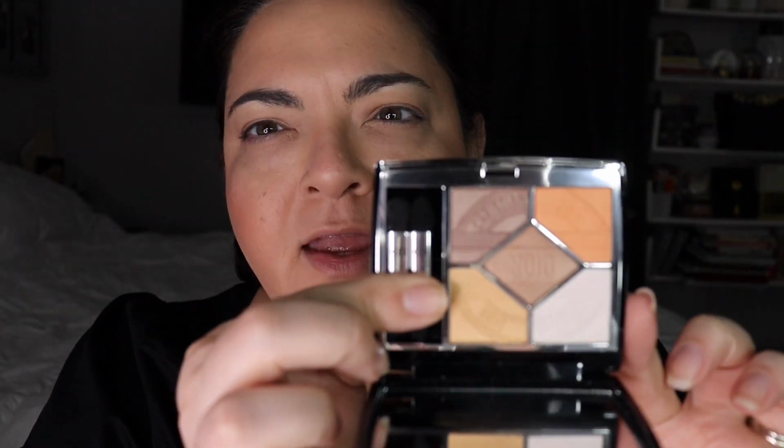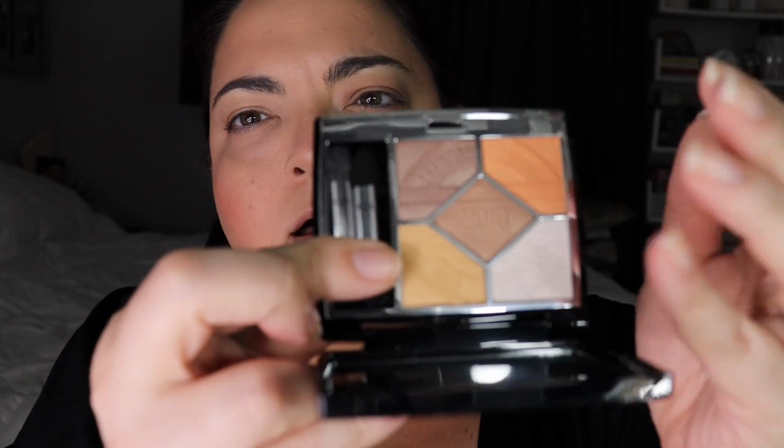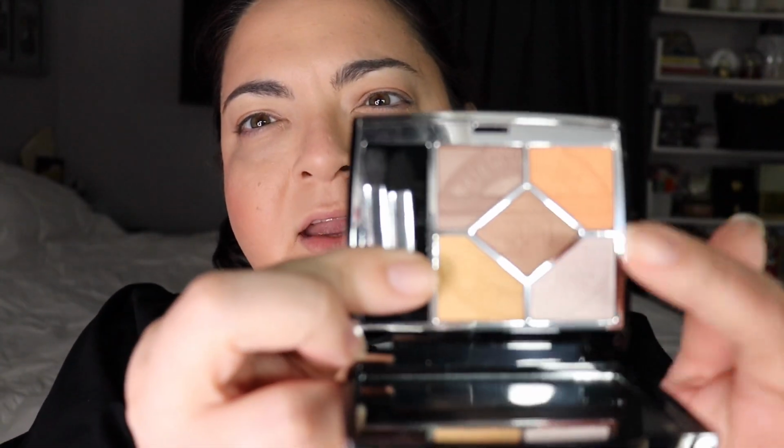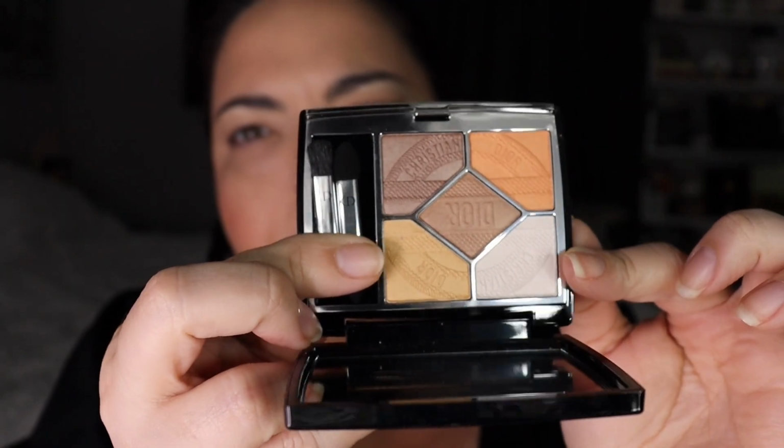I'm going to show you the two quints and swatch them, and I've already chosen the one that I want to do today. The first one I want to show you is Rivage 533. This is what it looks like. When I opened it, I realized that these two shadows did come off, so I'm going to be very careful because I don't want them to spill over. These two came detached a little bit. I don't use these applicators, so I'm just going to get rid of them.